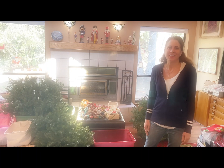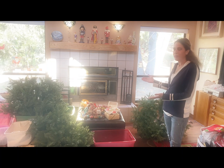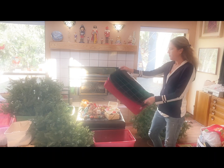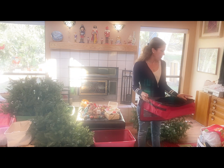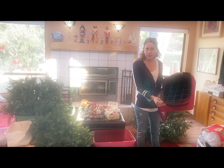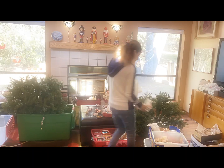Hey, welcome back. It's day 2. We have all this Christmas stuff to put away, and these ornaments need to be organized. I've got this brand new ornament holder from Marshall's on the after Christmas clearance, and so anything that doesn't have a box and is needing a home is going to find a way in here. So let's go at it and have some fun.